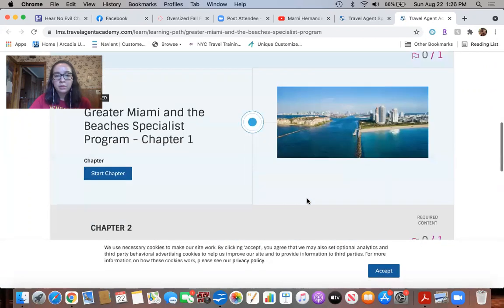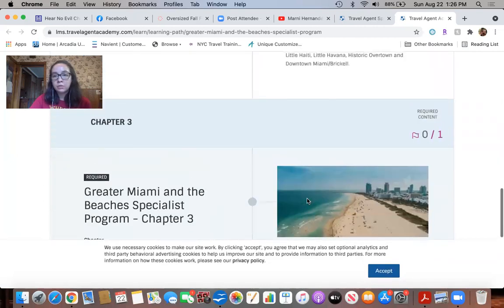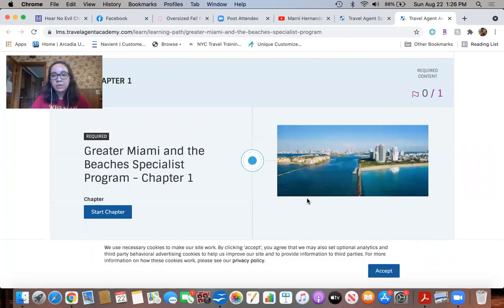Okay, learning path, 1, 2, 3, 4. Okay, awesome. So it looks like we have 4 chapters, so we should be able to tackle this in 1.5 hours, okay?